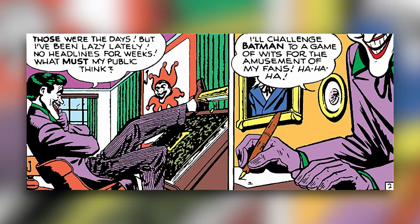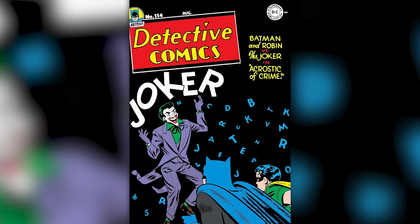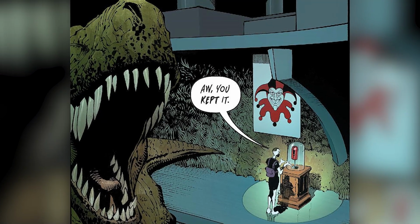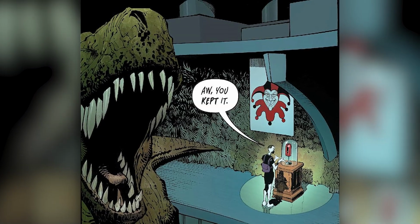And rounding out the Trinity is the giant Joker playing card. The card originally belonged to the Joker, and he displayed it in his lair, first appearing in Detective Comics 114 on the second page of the issue in the second to last panel. And after one of the many times Batman defeated the Joker, he decided to take this gigantic playing card and display it in the Batcave's trophy room.